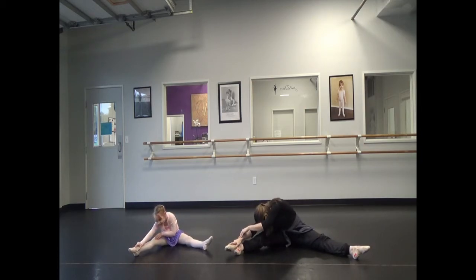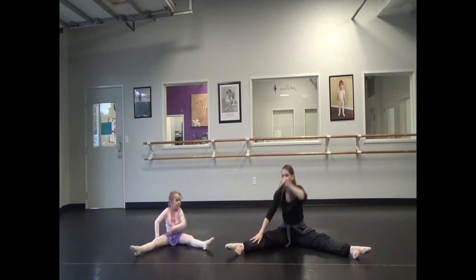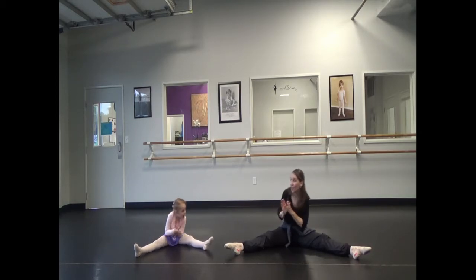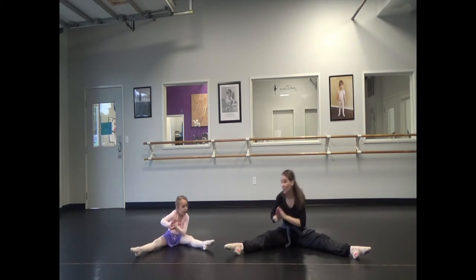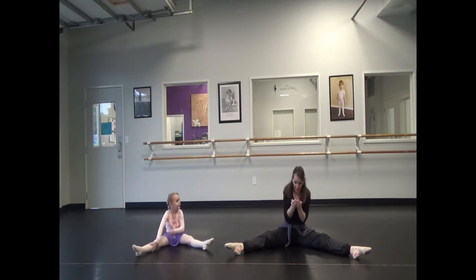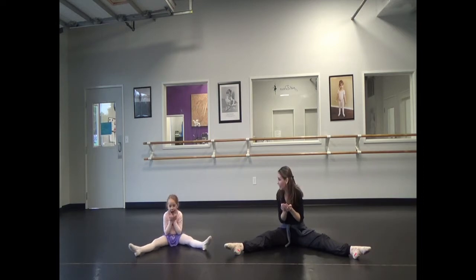Reach, reach, reach. Put your nose underneath. I didn't get it. Like this. One more time. 1, point your toes. 2, 3. Reach, reach, reach. Put your nose underneath. Scoop it up. Oh my goodness. What bug did you get today?